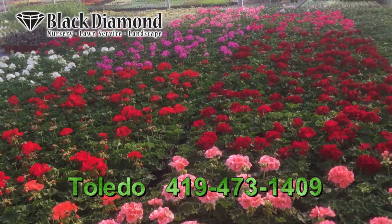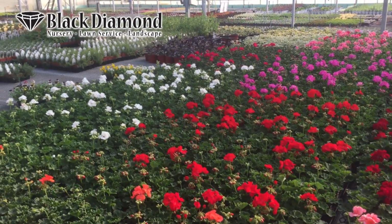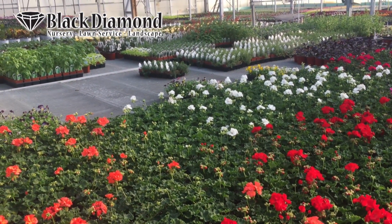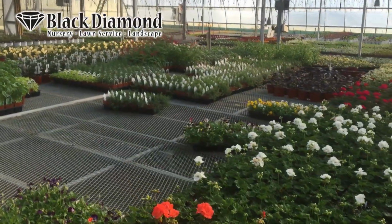So just a little preview we can show you of what we've got going here in the greenhouse. As you'll see in the next few weeks, we'll bring more and more of this out. We'll have a lot more of the hanging baskets up on the drippers and then eventually out for sale. And then the last thing we'll leave you with up over here is a lot of our fresh herbs. We have these available right now.